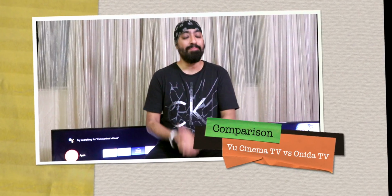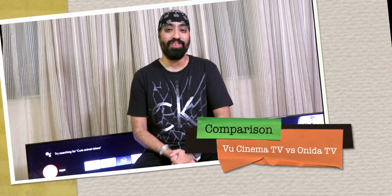Hi there! Side-by-side TV comparisons are always more fun. You can literally see the differences and similarities. Here's another one, the View Cinema TV and the Onida Fire TV edition. Both are 43-inch Full HD smart TVs, which makes it perfect to compare them.